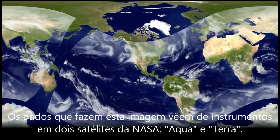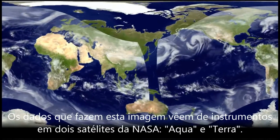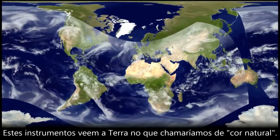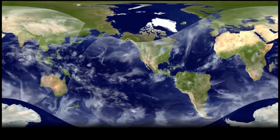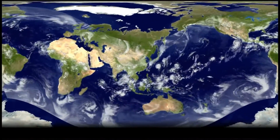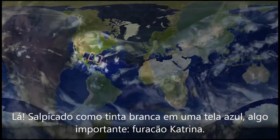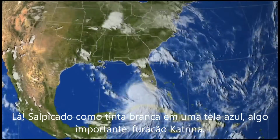Data that make this image come from instruments on two NASA satellites called Aqua and Terra. These instruments see the Earth in what we might regard as natural color. They can also see certain events as they happen. There, splattered like white paint on a blue canvas, something important. Hurricane Katrina.